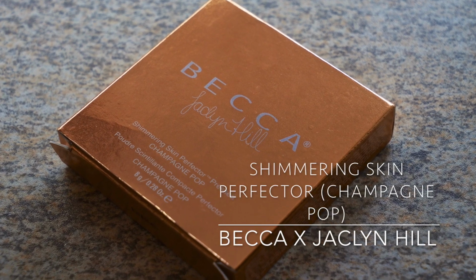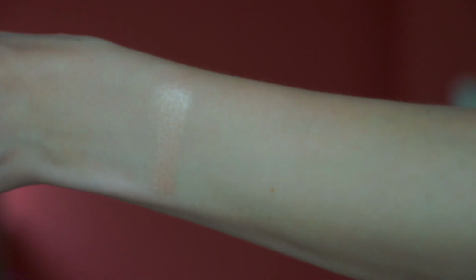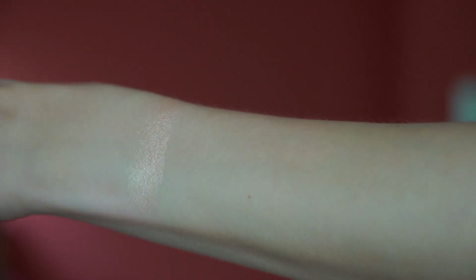So the next product probably doesn't need a lot of introduction, especially if you are a makeup junkie. It's the Shimmering Skin Perfector in Champagne Pop by BECCA and Jaclyn Hill. It is the highlighter that Jaclyn Hill, the famous YouTuber, created in collaboration with BECCA Cosmetics. This one was really hard to get my hands on because when I wanted to get it initially, it was a limited edition product and it had been sold out everywhere, so you couldn't get your hands on it. But now they have made it permanent, and one of the reasons why this highlighter is so popular and basically sold out all the time is because it is so beautiful on so many different skin tones. It is the beautiful combination of a golden, peachy, champagne type of color, and it just gives the most beautiful glow. It's also the highlighter that I'm wearing right now.